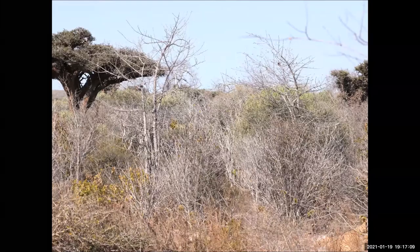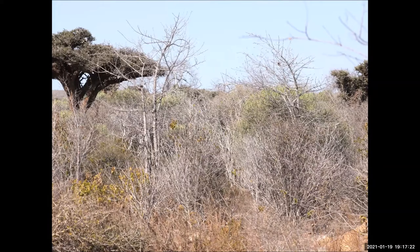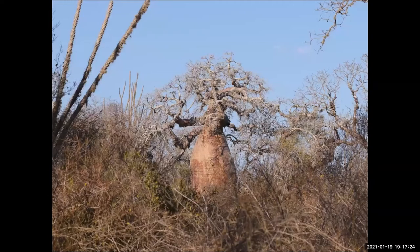So the spiny forest is the typical habitat, and Errol is telling you, do not touch. But another view of the dry spiny forest. This was actually, for me, I think one of the most exciting areas in Madagascar, as far as not just the birds, but also the other critters that are living there.